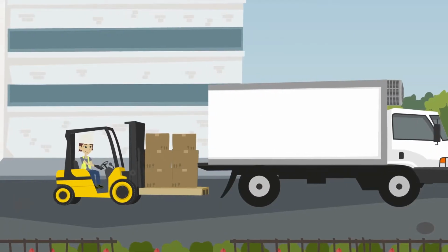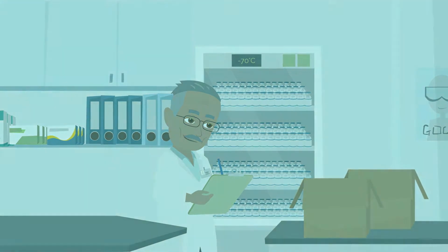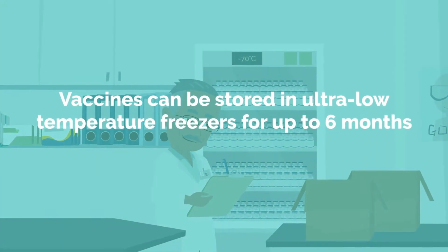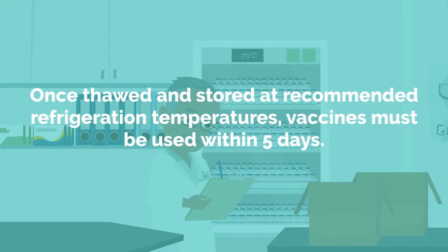Lastly, upon arrival, vaccines can be moved into ultra-low temperature freezers, which are commercially available and can extend the shelf life of the vaccine up to 6 months. Once the vaccine is thawed and stored under the recommended temperature between 2 to 8 degrees Celsius, it cannot be refrozen and must be used within 5 days.